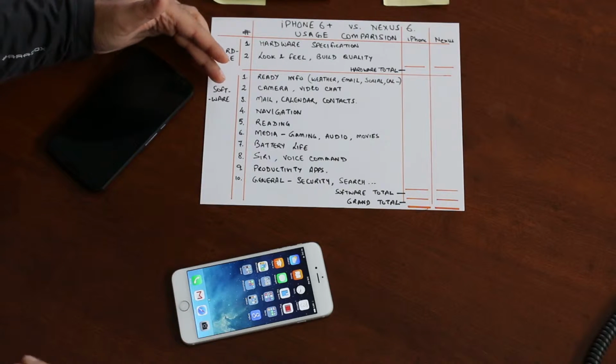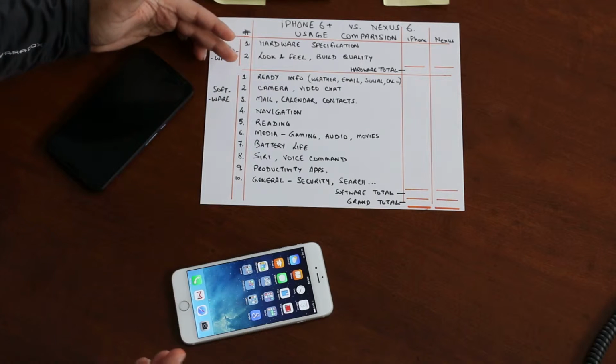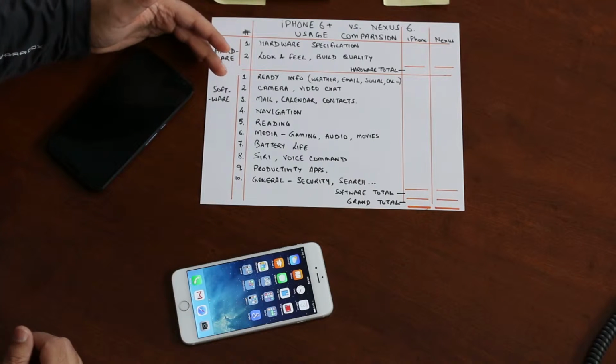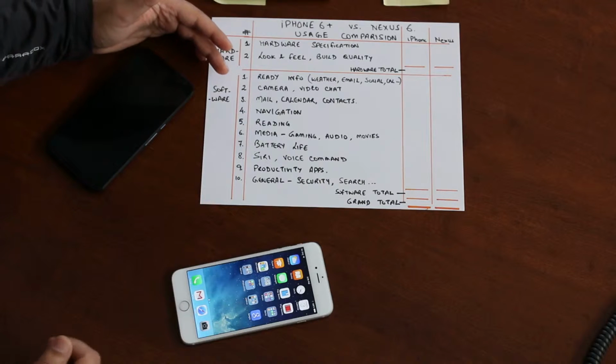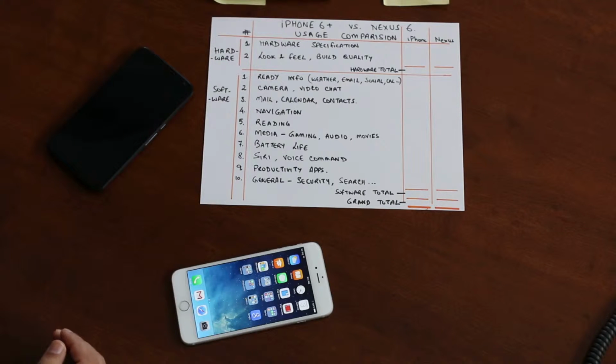Camera, including frontal camera and video chat capabilities, mail, calendar, contacts, navigation. A lot of us today are using our phones as our only means of navigation. So we'll talk about using it from a perspective of driving to taking public transit. Reading, I admit I'm one of those people who does the majority of my reading on the phone. So when I picked up a phone, I wanted to make sure that it's going to be a device that I'll be very happy using for reading.